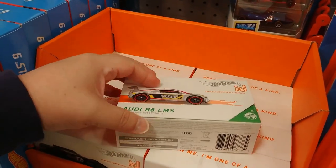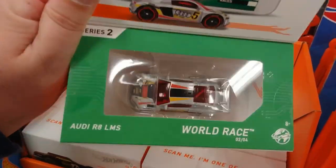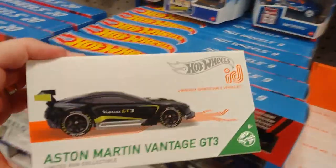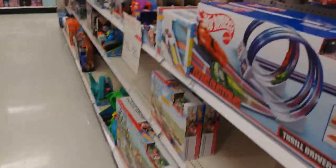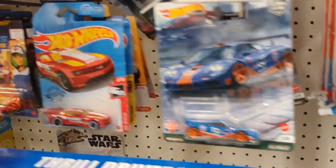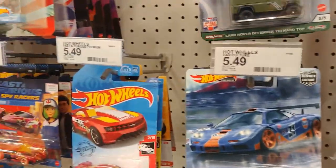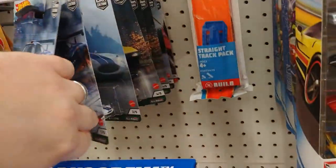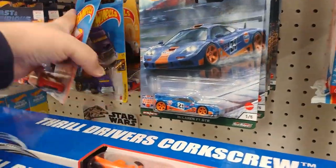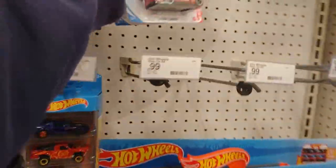And the next Audi R8. I may pass on that one. I didn't get the other one, so, but I am going to get that one. That's cool. Ooh. Got F1 GTR. We got stuff falling off. Hang on. Come here. Okay. Two F1 GTRs. Oh, I bet they had a premium shipper in there. I don't know. Let's put you guys back over there where you go.